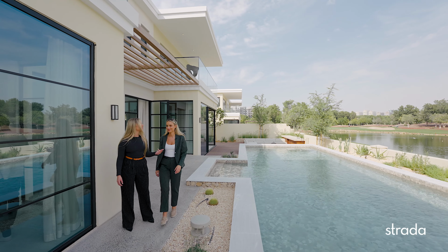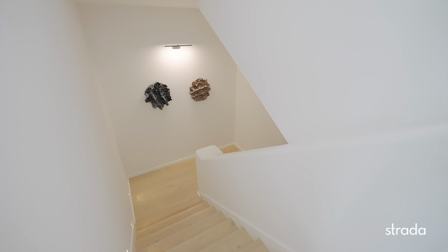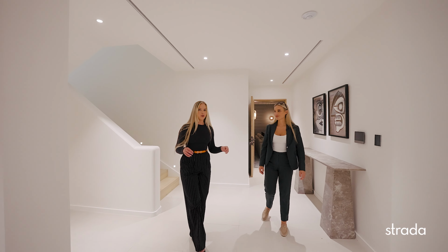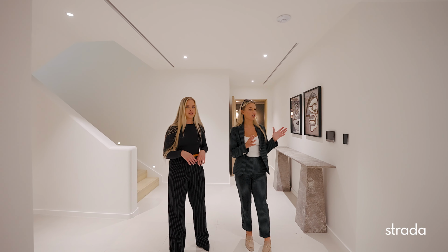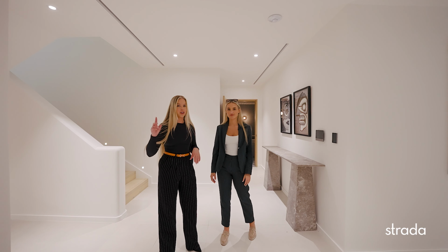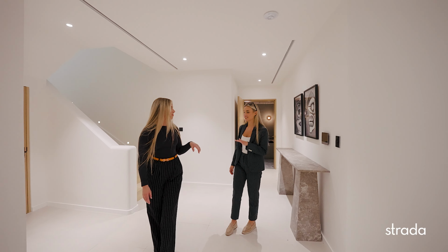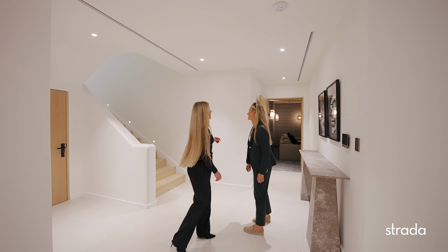The basement. The thing I love most about this basement has to be that you don't feel like you're underground. They've kept it so bright and light. There's natural light coming in through to the gym area, which is incredible. Endless storage. You've got your lift that takes you back upstairs, cinema room and gym. The nicest cinema room I've ever seen as well. I think the gym's probably the nicest gym I've seen too.